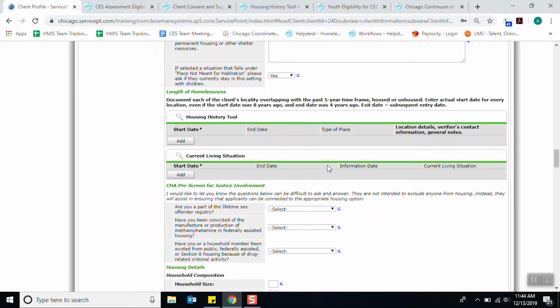For the length of homelessness, we really want to get this housing history tool correct. So we're looking at the past 5-year time frame, housed or unhoused, and we want the start date of one location to equal the end date of the other location. So let's start with that.